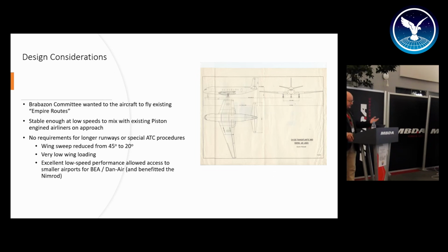So it needed to have good short performance, good takeoff and landing performance, and everything else. So we had the low wing sweep. It had quite a low wing loading eventually, and that gave it very good low speed performance, and it enabled it to land at the smaller airports, which they thought was important at the time, and indeed it was, but it became crucial later on in the Comet's career, because it enabled later operators like British European Airways and Dan Air and people like that to fly Comets in and out of smaller airports around Europe where they might not otherwise have been able to get in.